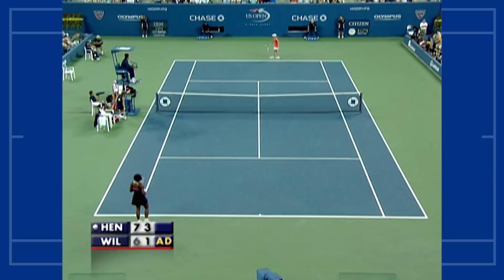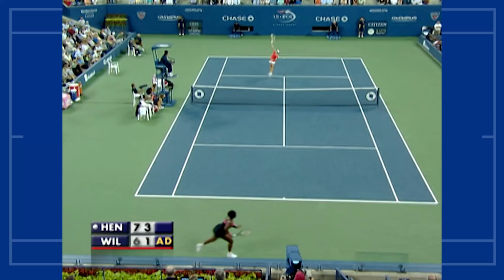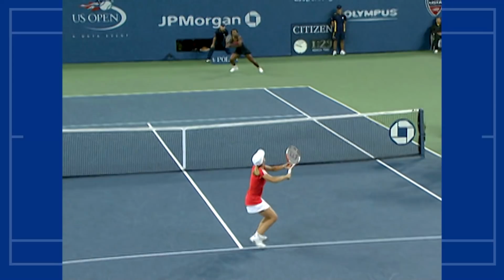Almost think Henin would be starting to just take a little off, you know, she's not hurting her when it's in very often with her first serve. Just make sure it gets in. That's better. One of the best overheads in the game. Deuce again at 3-1. Two break point save.